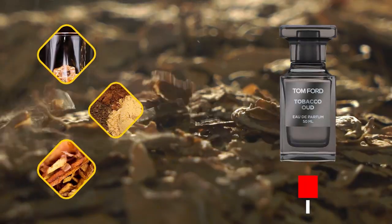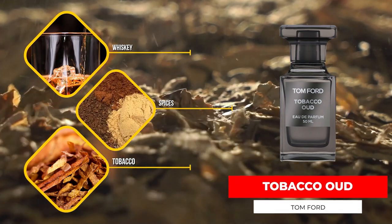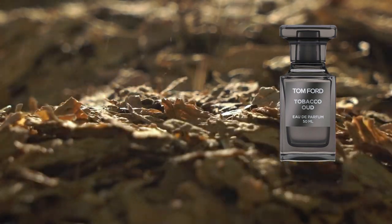Up next, love this stuff. Tom Ford, Tobacco Oud. Whiskey, spices, more woods, along with the tobacco and the oud, some of the notes in this scent. A little bit divisive. Some people don't like it. Some people think that the opening is a little bit funky.